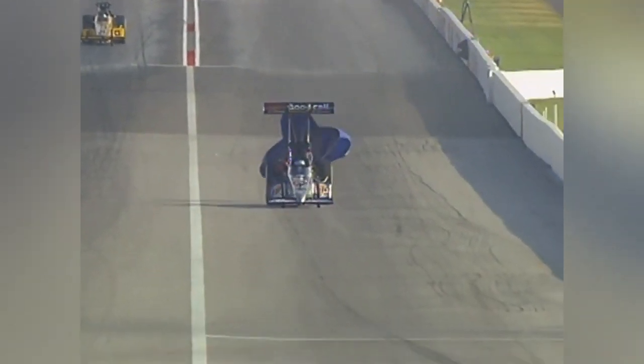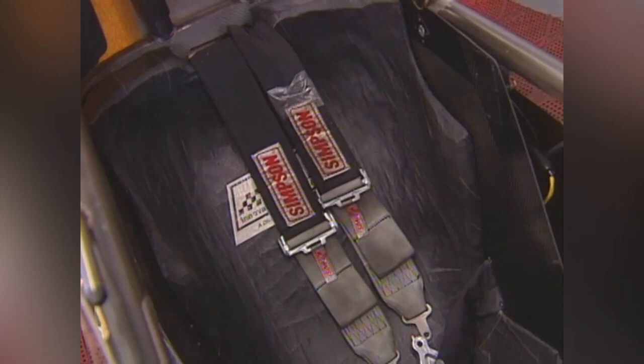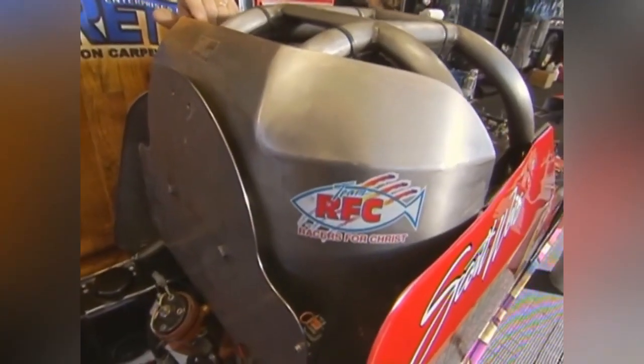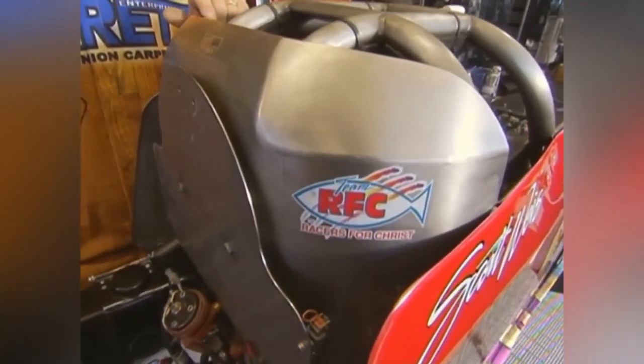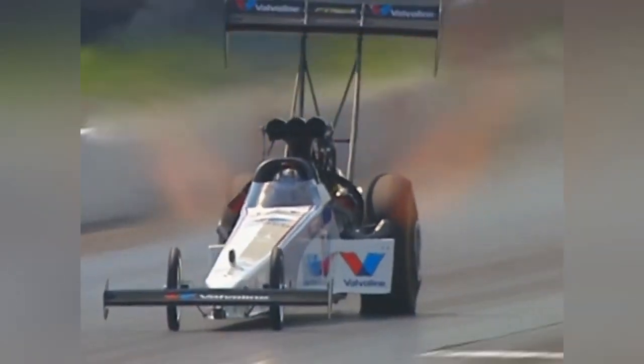Well, in the 15 years since then, the cars have added even more safety features, among them carbon fiber brakes to help slow them down, 7-point harnesses, and most noticeable, the shielding on the back of the roll cage to keep debris from getting inside the cockpit and causing injury to the driver. So as you can see, even though today's top fuel dragsters are running at over 330 miles per hour, it's still a lot safer than running 114 miles per hour back in 1950 in the Bug.